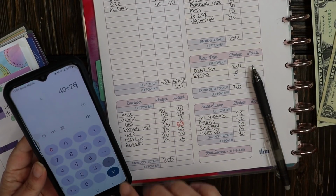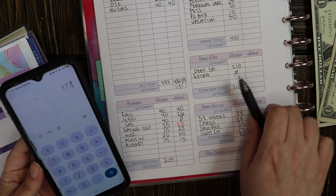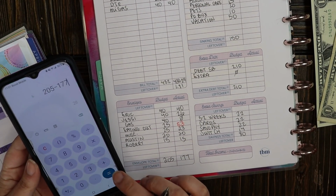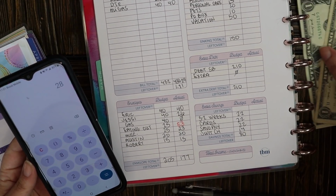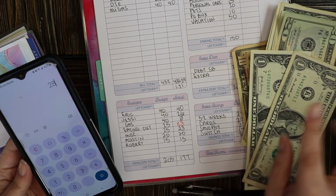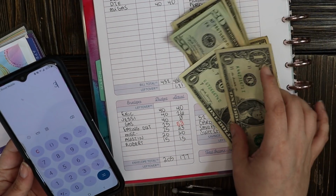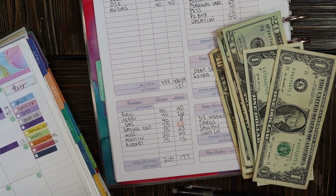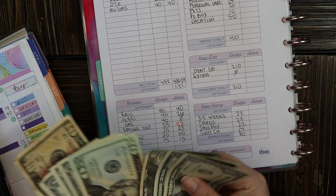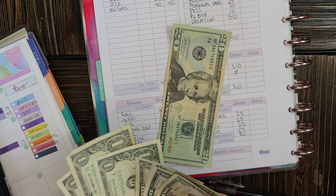We have 40 plus 26 plus 53 plus 23 plus 20 plus 15 for a total of 177. 205 minus 177 is 28. So 28 of these dollars is what is left over, and I need to make up this difference here. So 53 minus 25. So $28 needs to go into the bank to cover this overspending on eating out. And the rest of that, I can then decide what I'm going to do with it. So we need to do 20. And of course, I don't have change.